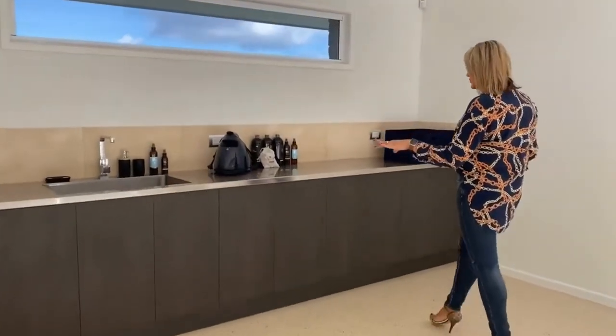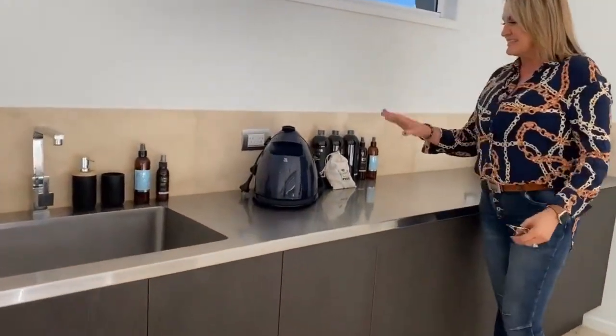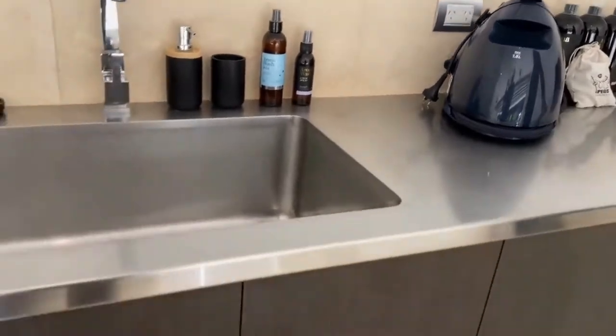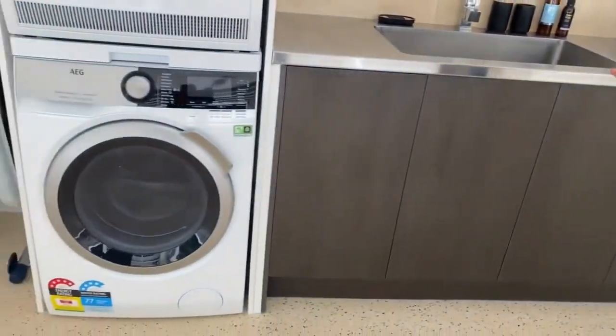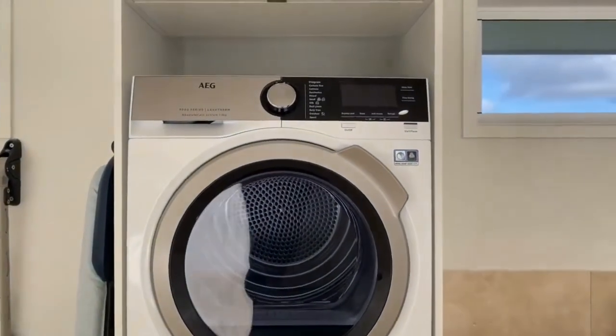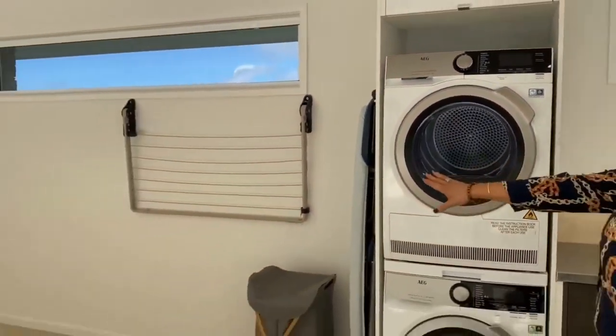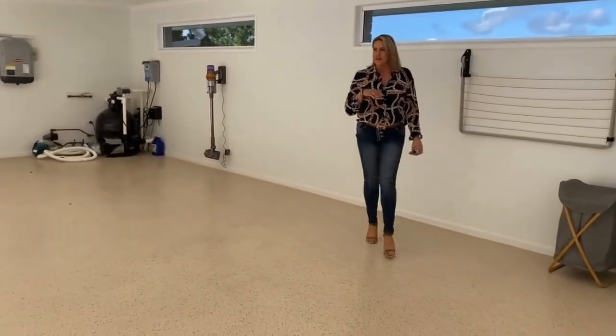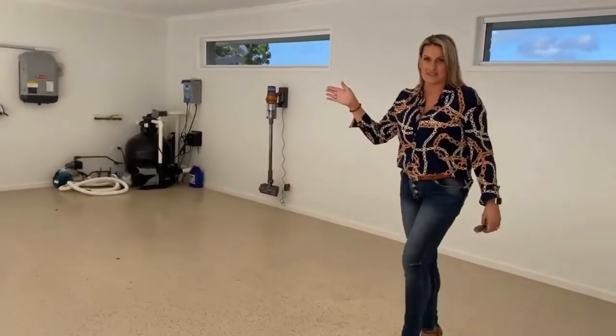Again, heaps of storage. We've got your steam iron. We've got all of your products here ready to go. And then we've got your stacked washer and dryer. So great AEG appliances. We've got an indoor drying rack here so that you can dry inside out of the weather. And then there is a drying rack on the outside of the house.